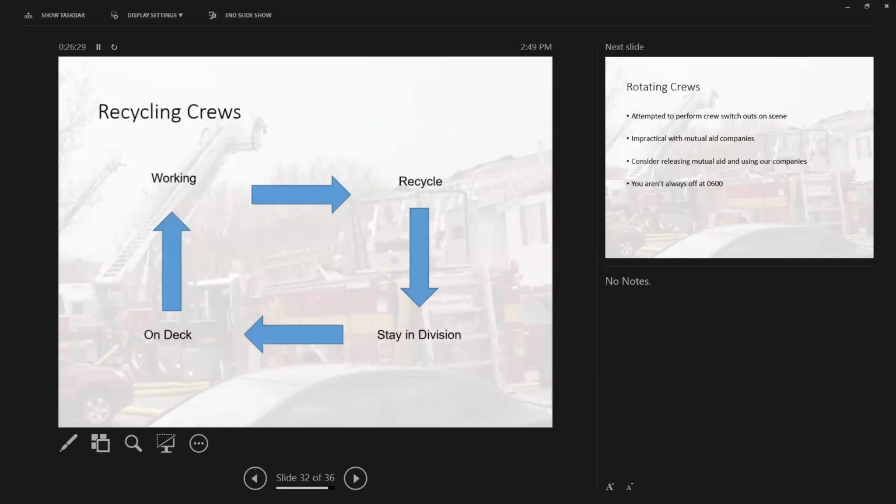So one thing that kind of comes up in all fires recently is what is this recycle, rehab? What are we doing? Right. So if we start in the top left here, we're working, right? So you're assigned to a crew and you're doing your job. You're working, you're putting fires out, you're searching, you're doing all the cool things. When you get done with working, you recycle. Recycle means you're going out, you're getting a fresh bottle, a drink of water, and you stay within your division.